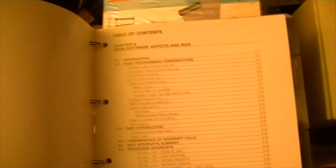Here's the book for the 386 luggable. 386 portable personal computer. Contents. There's all this stuff right here. This computer's going to get its own video. I don't know if I've got two of these books or not. I'll have to look and see. I might. The plan is I'm going to sell one of these, and I'm probably going to keep the other at least for a short time. So it'd be really great if I had books for both.